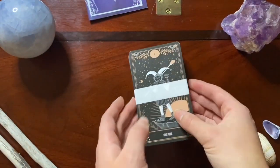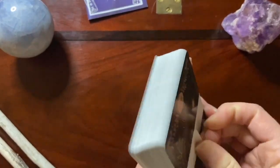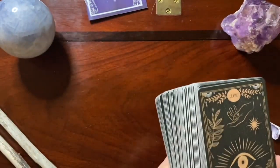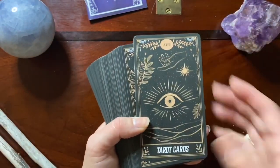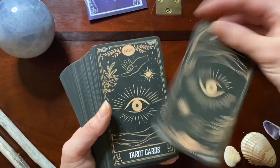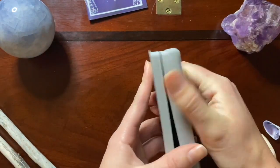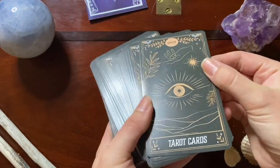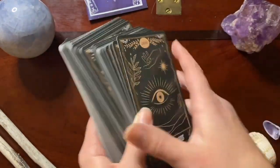So, let's take the little thing here. Okay, so this, I guess, is the back. It says tarot cards on it. A nice non-reversible back, but hey, it's a $7 pack. The cardstock is not too bad, actually. It is not like a full gloss, but it definitely has some shine to it.